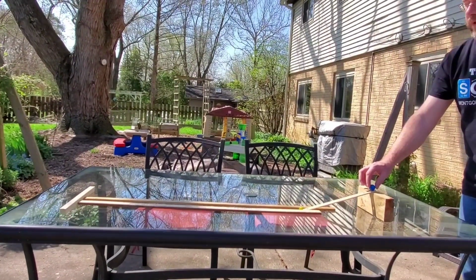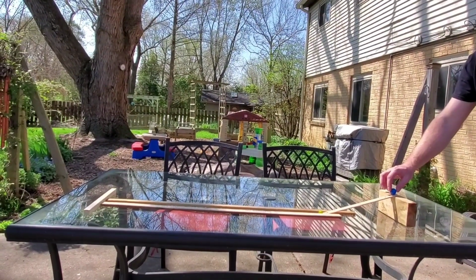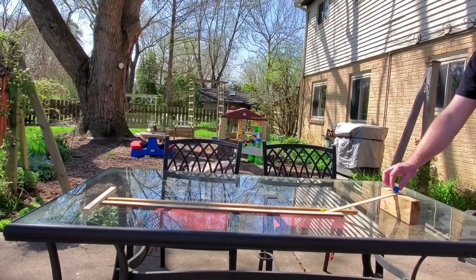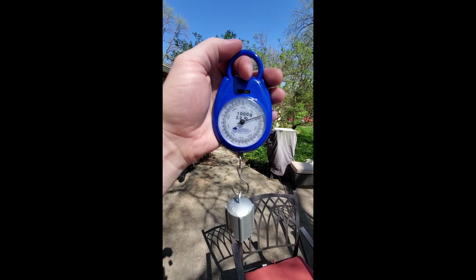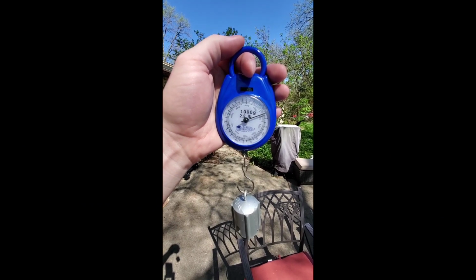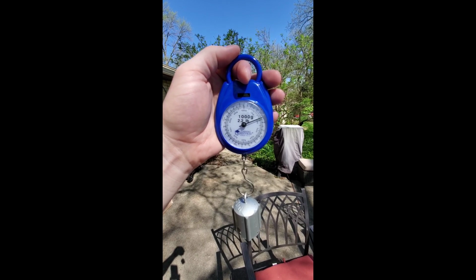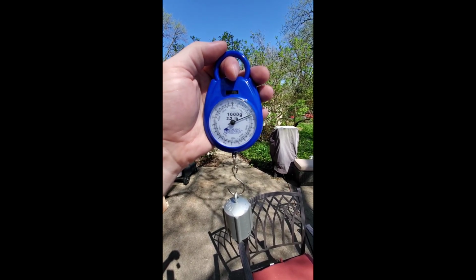Okay, now we've switched them. Got the little marble at the bottom, the big marble at the top, same acceleration because we're going down the same ramp. We're going to look at the speed again. Okay, so in the last one we saw the larger marble hitting the smaller marble was much more effective than the little hitting the big.